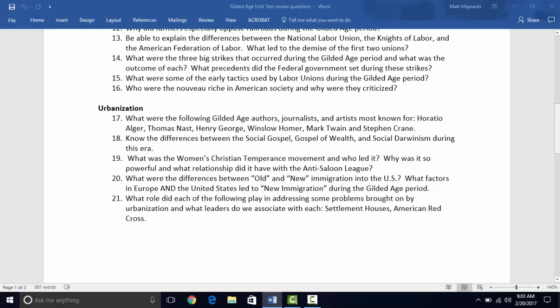Eventually, it is the precedent. Why is it significant? Well, it's the first major strike. Secondly, it's the first time the federal government ever used force to prevent a strike. The federal government under President Hayes sent in federal troops who clashed with the laborers, with the union members. Eventually, the union members were defeated and forced to go back to work.